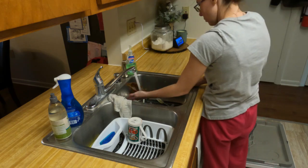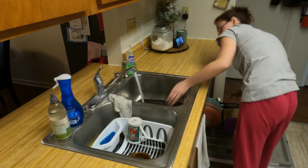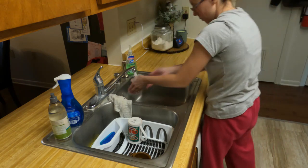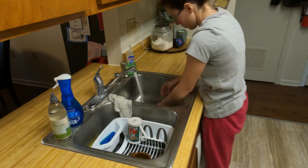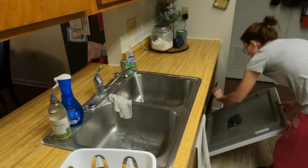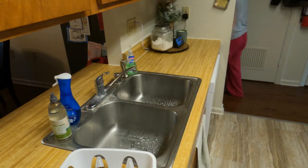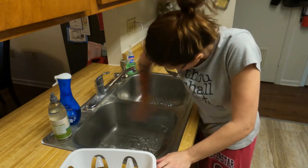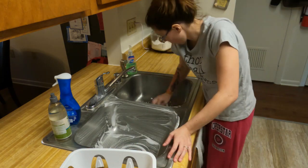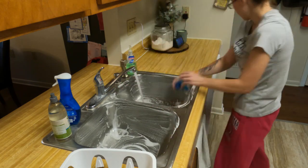Then I noticed my microwave was absolutely disgusting, which is really hard to pick up on camera, but there was chili spilled in there. My husband likes to reheat food and not put anything over it, so it was all stuck to the top. The only thing that I do is take a sponge soaked in water and put it in the microwave for a minute, and that steam just wipes everything out. There is no elbow grease. There's no need for soap. There's no need for hard cleaners in here.